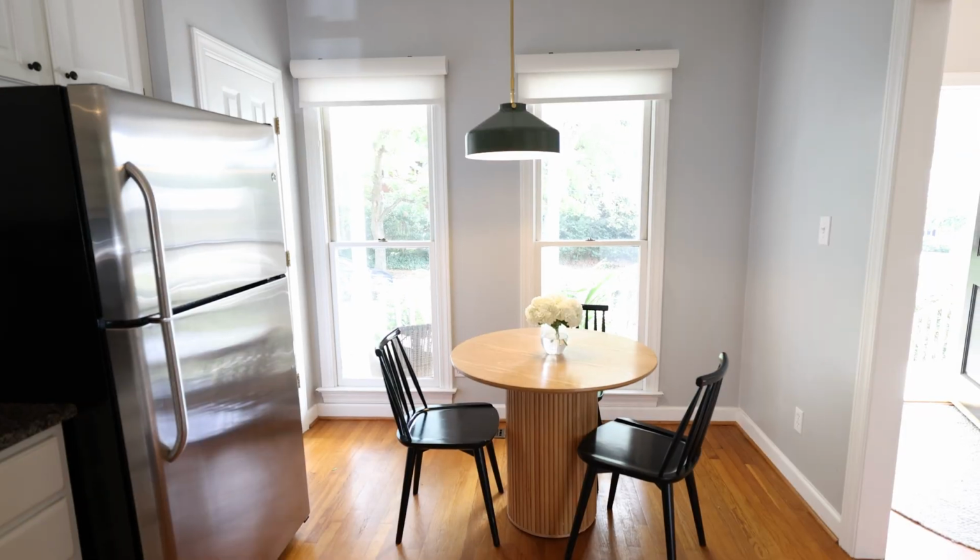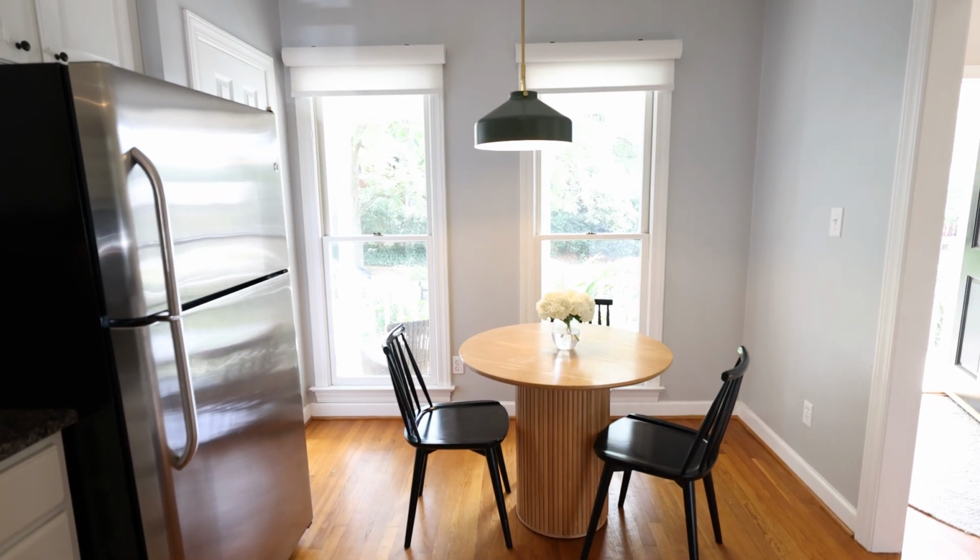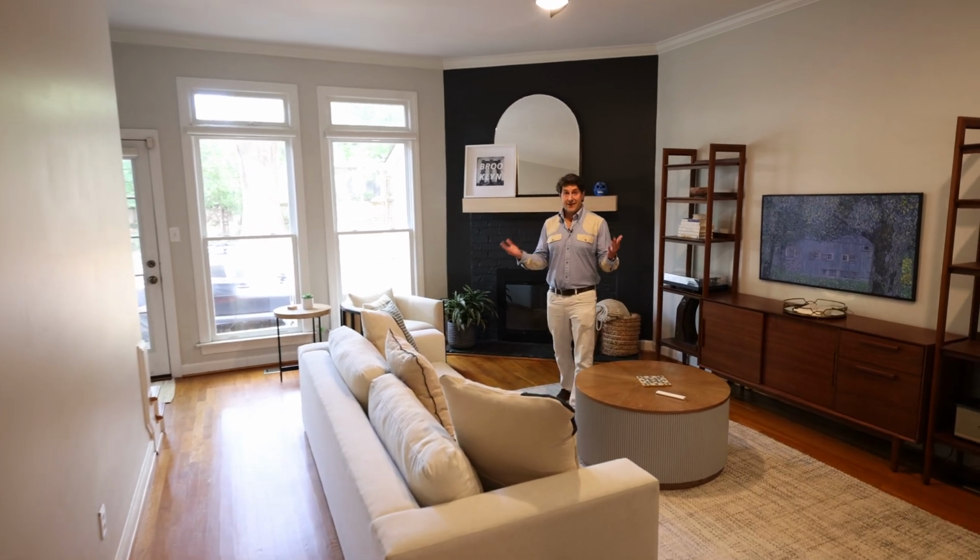We even have a great eat-in kitchen area. Two giant windows overlooking the front porch let in tons of natural light. Pantry, perfect kitchen, great for entertaining. Welcome to the spacious family room.